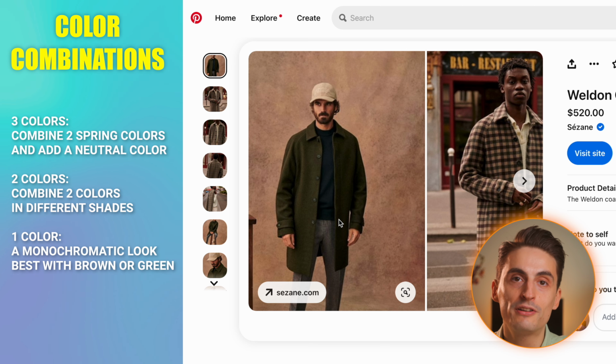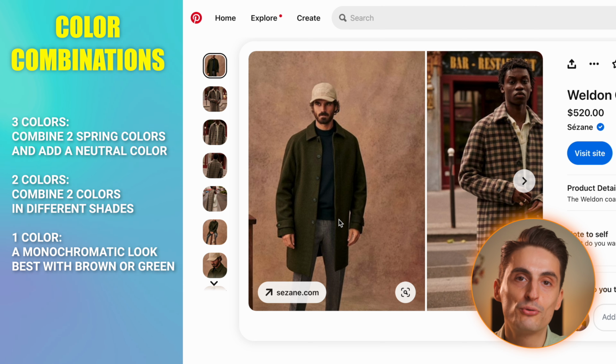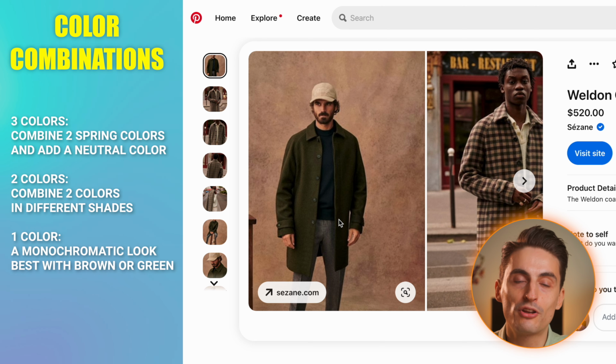And then for the third one, you can either go for a different shade of those two, or you can also add in a neutral color. So that would be some shade of gray, it would be some shade of white, maybe white or off-white, or it could be a cream or beige as well.